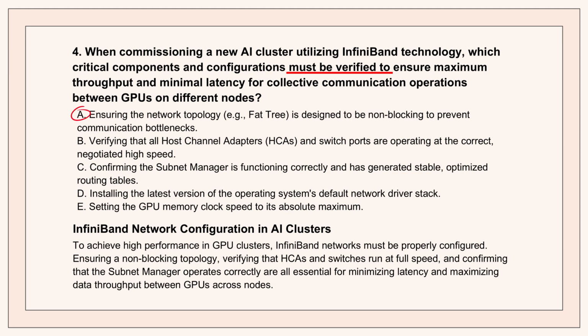Okay, makes sense. Structure first. We've got a good non-blocking design. What's the next operational check? Something we need to actively monitor on every node, every connection. Speed verification. You can't just assume everything's running at top speed. You have to continuously confirm that all the components are negotiating and operating at the correct high speed. Which components specifically? The host channel adapters, the HCAs on the servers themselves, and all the ports on the InfiniBand switches they connect to. Are they all running at the speed they're supposed to? HDR, NDR, whatever your standard is.